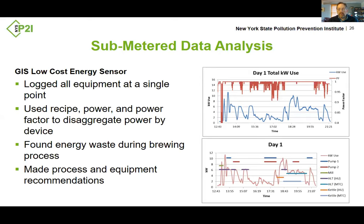installing an economizer or a heat exchanger between wastewater and incoming water to recover the heat, reusing final rinse water in their cleaning cycle for pre-rinse of the system. So a number of different energy conservation opportunities came out of that.